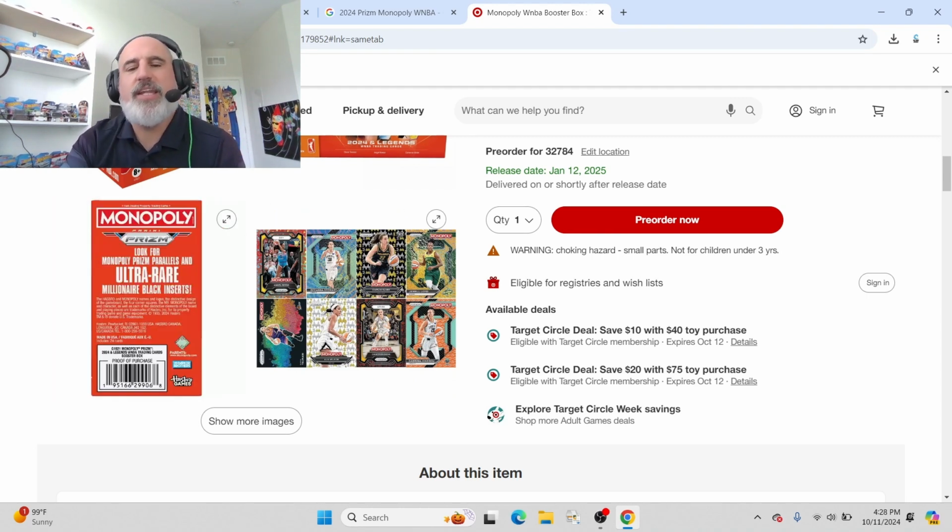And then a bunch of numbered stuff too. If you see Caitlin Clark golds, the Money Black or the Millionaire Black inserts, it's like a color. What are they called on the Prism side? Color Blast, yeah. Those are going to go for big, not as big as Wemby, but a decent enough price. So the value is definitely there if you find this stuff.